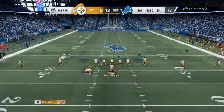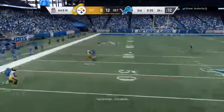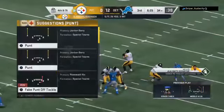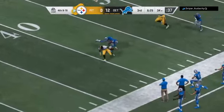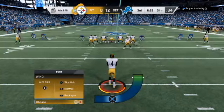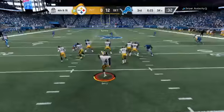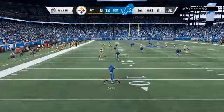Roethlisberger. And that is incomplete. Oh, he had a defender right there with him to force that to the ground. And fourth down now coming up. Those passes out that far wide always make you hold your breath a little bit. Felt like it was in the air for a while. What it does is it allows a defender to gain some ground, come from a long distance, and have a chance to affect the pass.